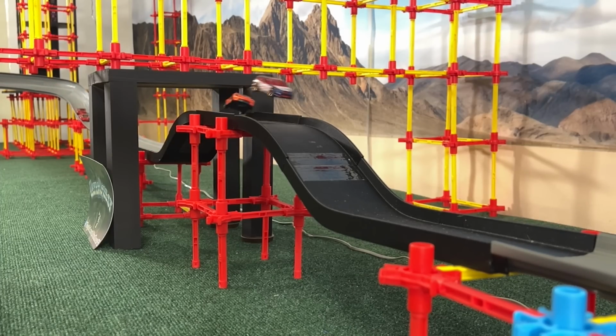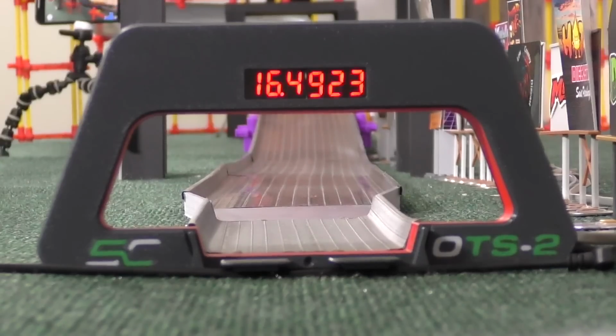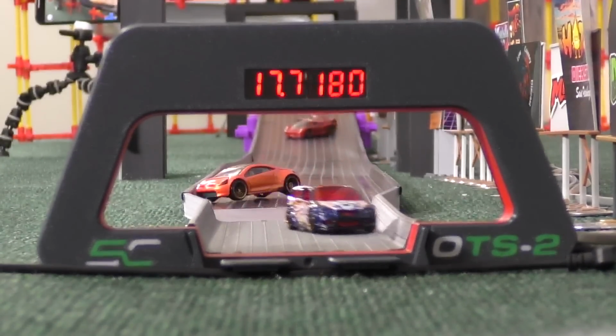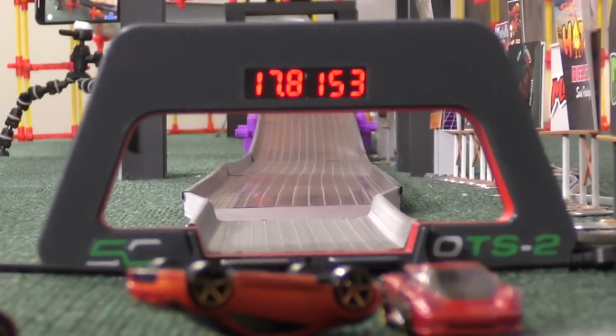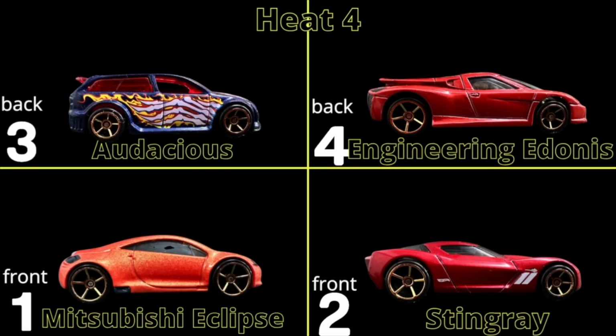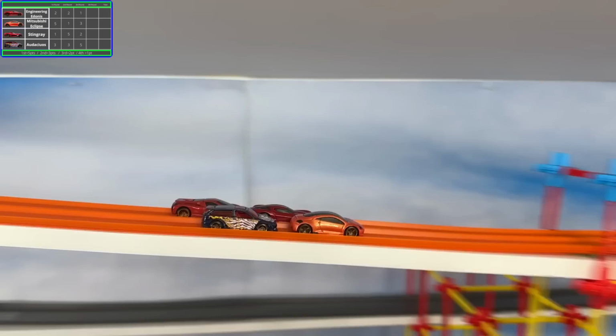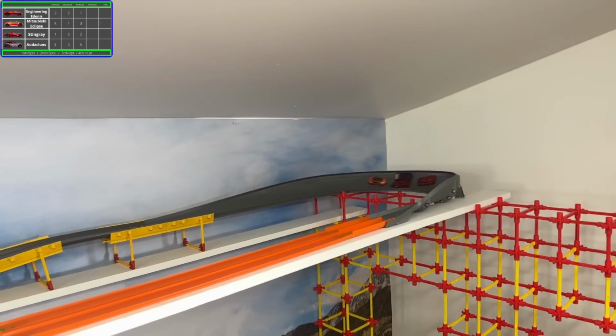Take a look at this launch. He went way over into the air, actually bounced off both walls, I think, and the Audacious did grind a little bit, but it wasn't enough to lose speed to the point other racers would pass them. So that is a big help to them, and the Mitsubishi Eclipse did finish in second. So now, the favorite tips for Mitsubishi Eclipse, and I believe the Audacious. But the points are still relatively close. The Stingray could still pull something off here. I'm not sure about Engineering though.